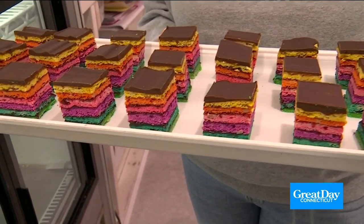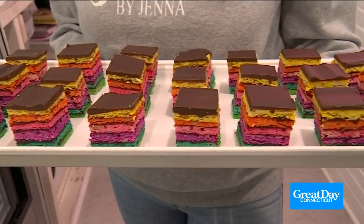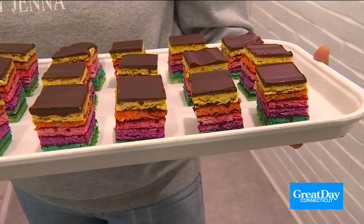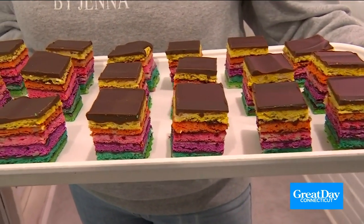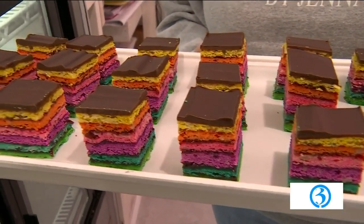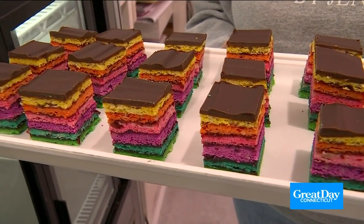So I'm sure people have heard of a regular Italian rainbow cookie. We wanted to make it different, so we did 7 layers and we did a rainbow of it. So what it is, it's almond cake with raspberry preserves in between each layer and then chocolate ganache on top. Oh my gosh. And they're so, so good.